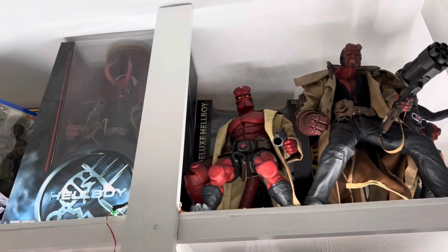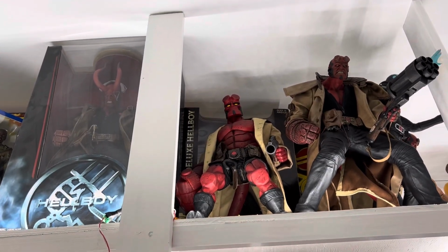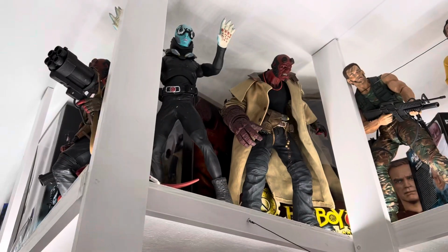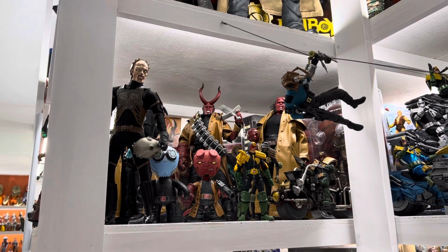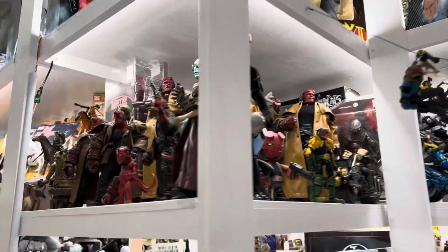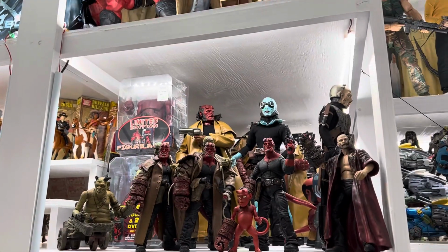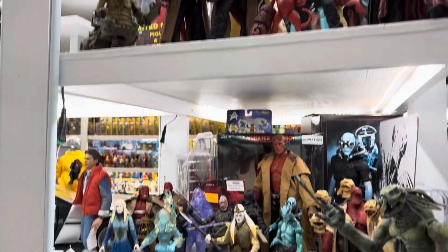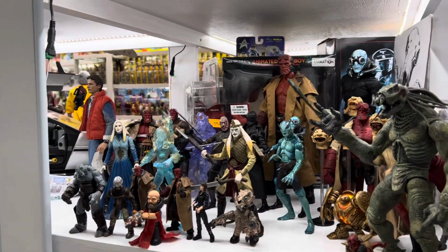Now, I don't know if you really qualify Hellboy as science fiction, but I have him in the science fiction section. These are the Mezco 18-inch figures around the side here on this first tower. Moving down, there's some of the Sideshow 12-inch figures, as well as some of the Hot Toys and some more of the Mezco. A nice variety. I did quite a bit of the Mezco. You'll see more of it on this shelf.